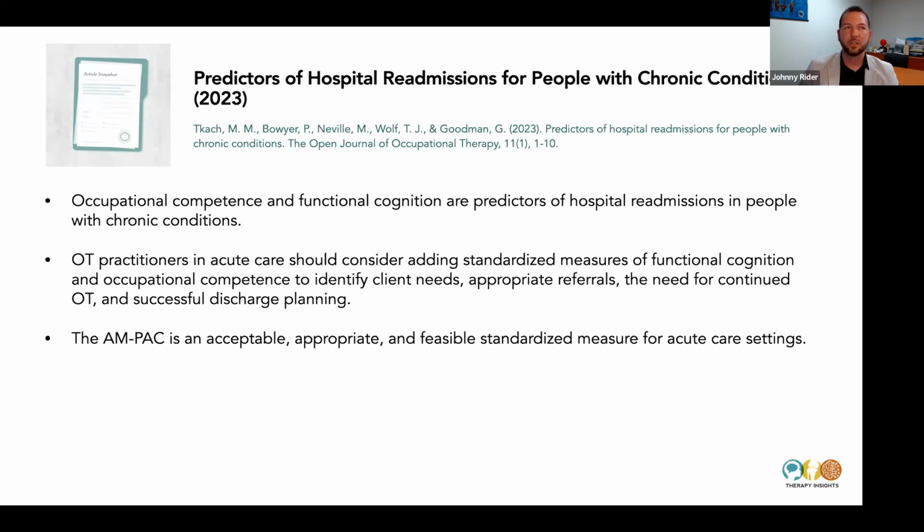Yeah, there's a lot of research on the AMPAC, and Johns Hopkins is doing a lot as well. Some of it is really fancy statistical stuff, but overall the consensus is it's probably the best. We know the most about it, how to utilize it, and how to pull the information that we need to see the effectiveness of our interventions.